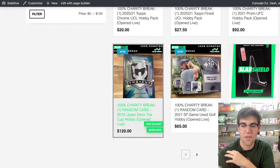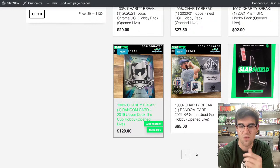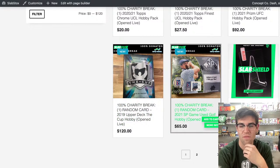And then we got the Cup. There's only 6 cards in the Cup box. This is the highest end for hockey. This is like the National Treasures of hockey, but the box cost is way lower. And it's a really awesome product that you can get some massive RPAs through there and massive Conor McGregor autographs. And then we also have our first golf break ever.